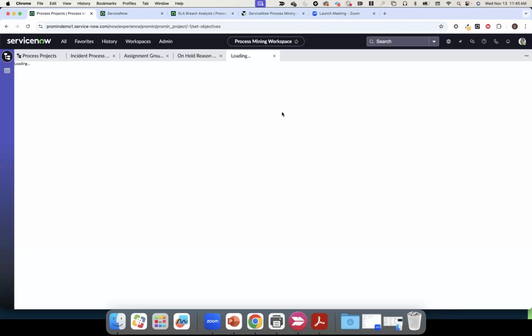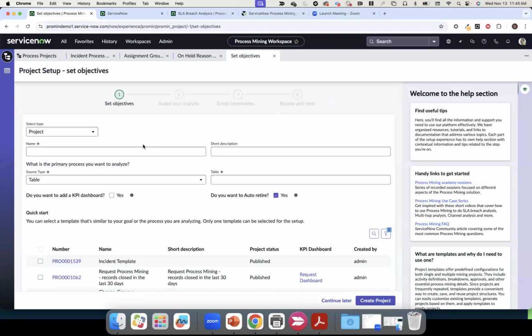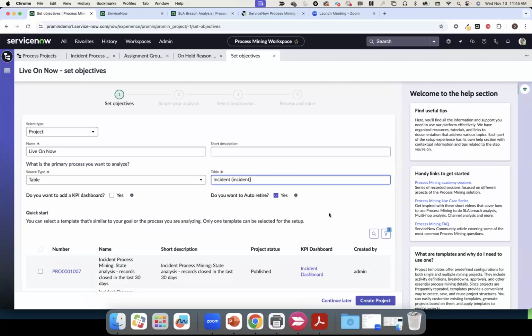And it's going to bring me into my guided process creation experience, I guess is the best way to call it. We're going to call this one live now. And then what we do is we pick the table that we want to mine. Any table that has audit logging turned on is going to be available to us. We have our best demo data for incidents, so I'm going to choose that. And then I'm going to hit the create project button.